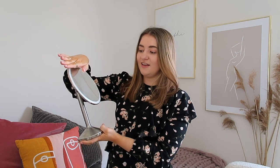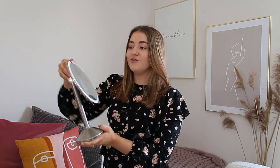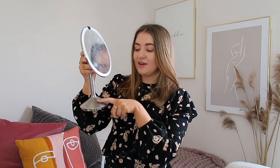Now, this is going to make the camera go really weird, but basically, this mirror lights up. And it is so white, which is absolutely fabulous. I'm going to turn that off because otherwise it's going to make the camera go absolutely nuts. So you can see down here, it goes green when it's on and red when it's off. So it means that when the light's on, it's really white and it makes you see everything a lot more clearly. It is also magnified, which I really like about this mirror.